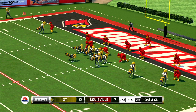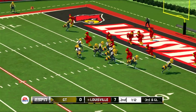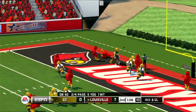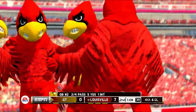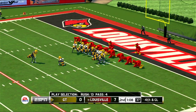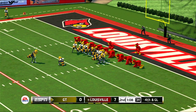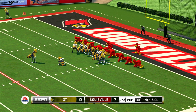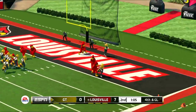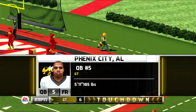Good job here by the defense. If you let this quarterback set and throw, he'll kill you all game. But they got excellent pressure on that play. This isn't much more than an extra point. The kick is, it's a fake. Fires quickly and they got it, touchdown.